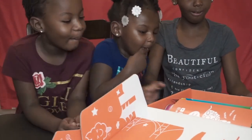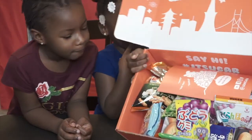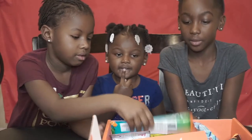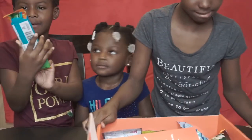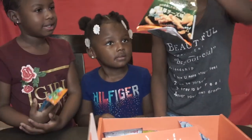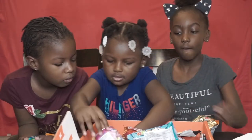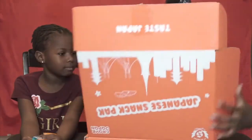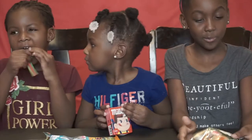Whoa! So let me see what's in there. Guys! Look at all this candy! Pick yours and then show me what you got. I want to pick... We don't know what it says because it's in Japanese. Okay, let's take this one.